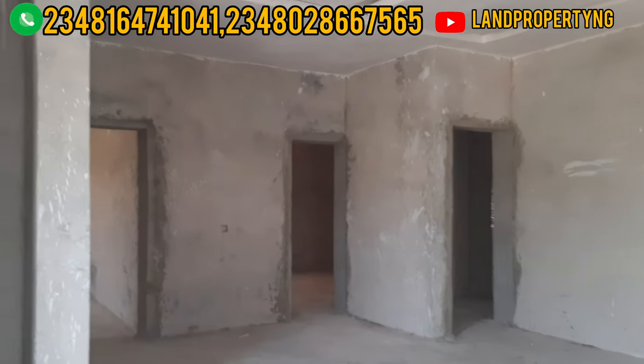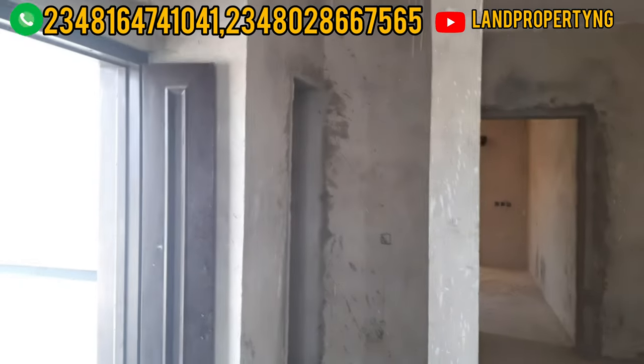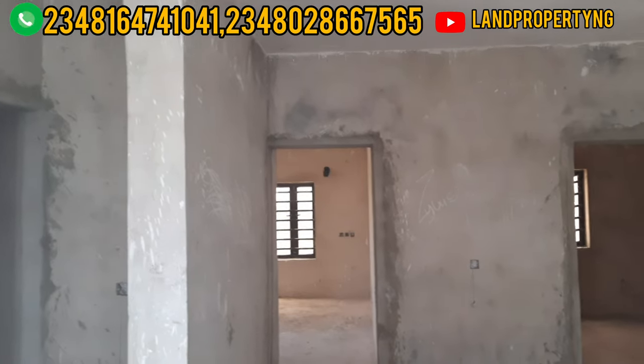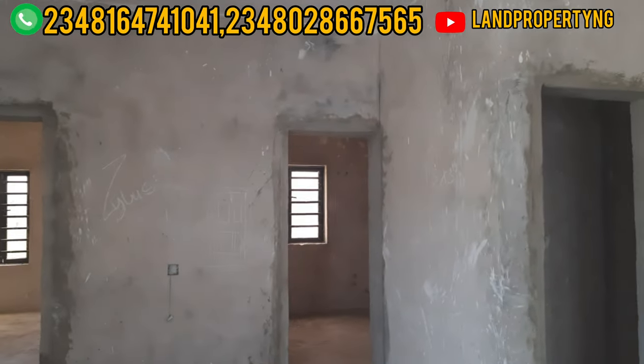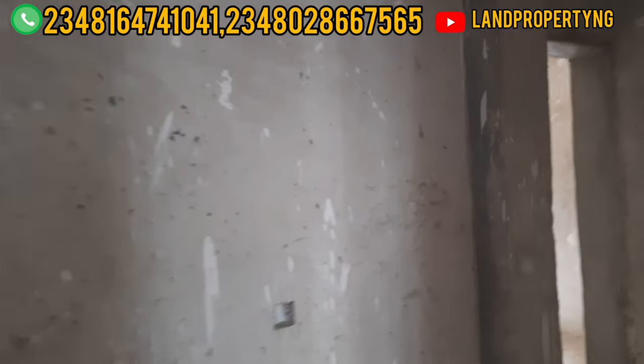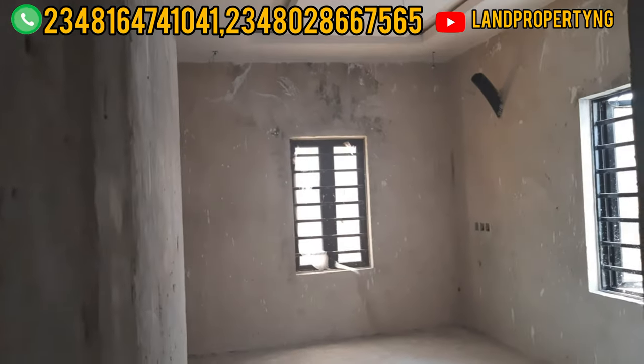Let me do a quick recap of how this house looks like. When you enter, you see your visitor toilet, you see your first room, you see your kitchen. Then when you enter this other part, you see the other two rooms. You see the first room here, and you see the second room here.